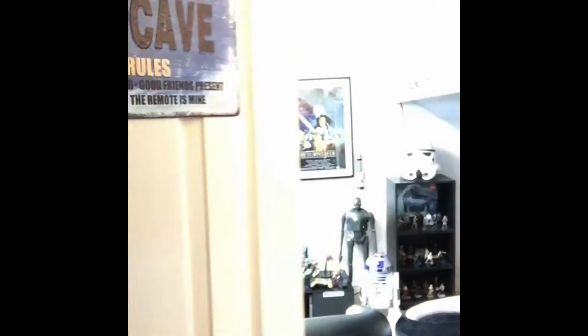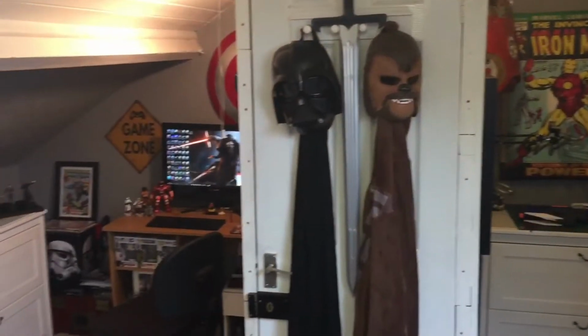So let's start the tour. As we go up the stairs, you've got to go up like it's a ladder, and then you get to this really unusual sort of door, a secret door for the man cave. So as you can see, pretty high. So let's go in to the Geek Man Cave. And as you can see, it's completely converted into a fully functioning room. So let's have a quick spin.